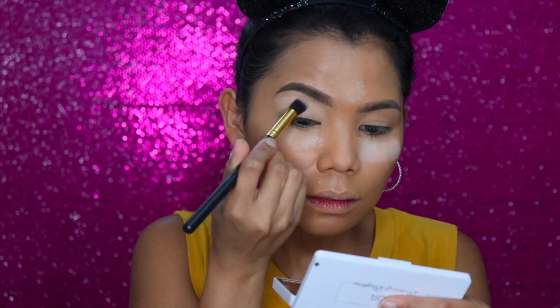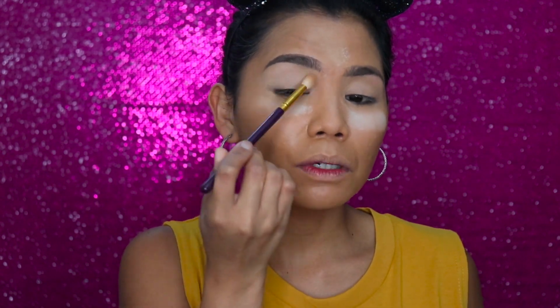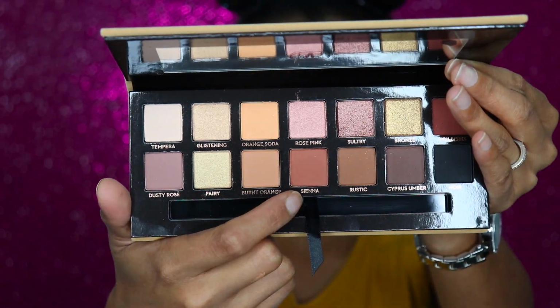Alrighty. So to prime my eyelids, I am using my MAC Paint Pot. Okay, so as usual, I am going to do these eyes first, and this eye off camera, so we can save some time, I'm saying. So we're just going to set that with my Laura Mercier. For my transition, I am using Sienna.